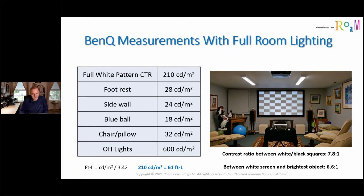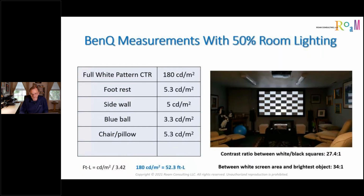So what did that do to our readings? Well, now we're seeing 210 candelas per square meter off the center of the screen, 28 off the footrest, 24 off the sidewall, 18 off the blue ball, 32 off the chair and pillow, and 600 off the overhead lights, as we did before. We now have 61 foot lamberts coming off the screen, but we only have a 7.8 to 1 contrast ratio between the black and the white squares, and between the white screen and the brightest object, 6.6 to 1. So let's drop off those front lights. Now the contrast ratio between the white and black squares is better. It's 27.4 to 1. Between the white screen area and the brightest object is 34 to 1. That's still not immersive.